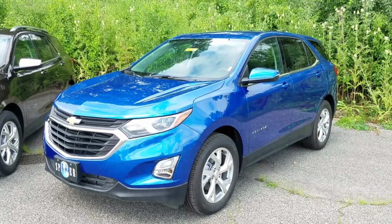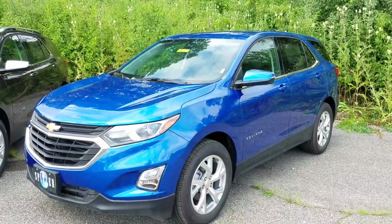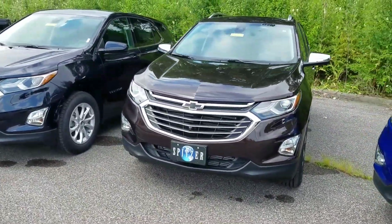Some of them are pretty limited on production. They cut it earlier in the year, so you might have a hard time finding those if you're still looking. I just had that with a Pepperdust for a customer.